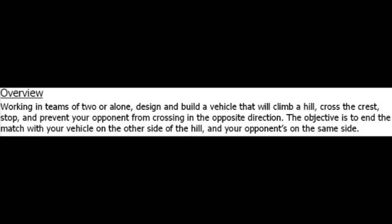Now let's go over some of the instructions. First, let's review the overview. You have to work in a team of 2 or alone to design a vehicle direction. I really want to stress here that the vehicle has to go up a hill. Many times students forget that fact and only test the vehicle on flat surfaces. Please make sure you remember the vehicle has to go up a hill.